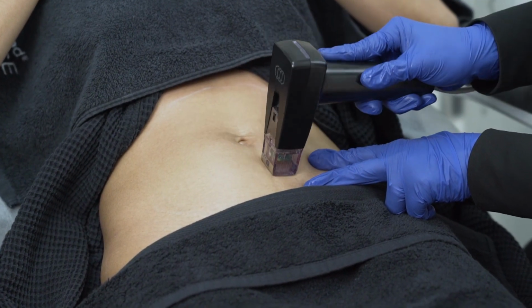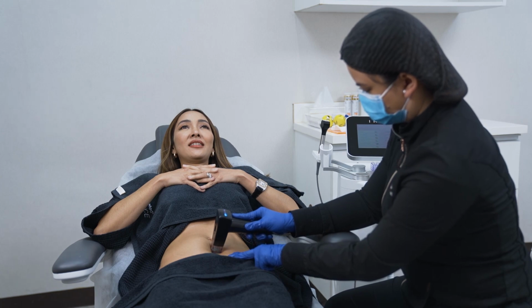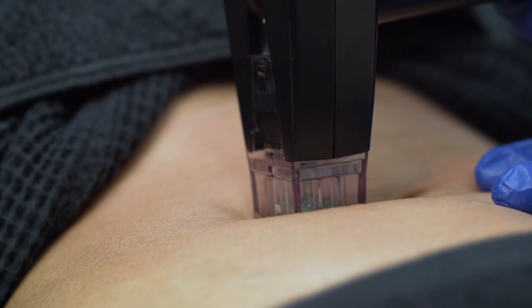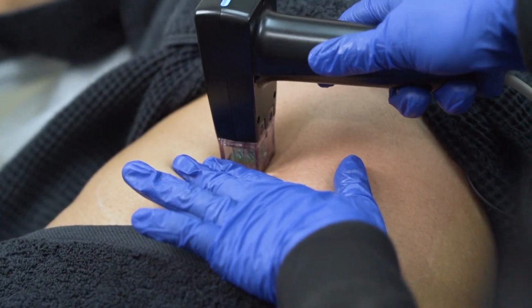It is going to tighten the tummy area, and it's really good for those patients that have lost weight postpartum or after pregnancy, and then they have a little concern about stretch marks too. So that's going to tighten.